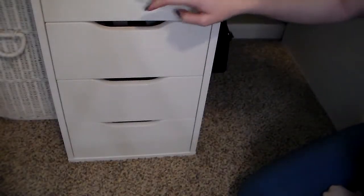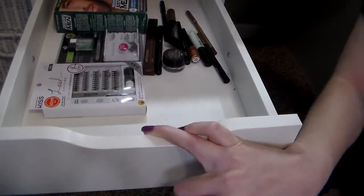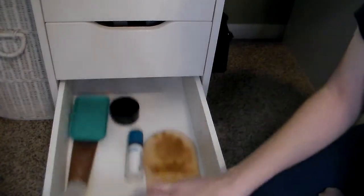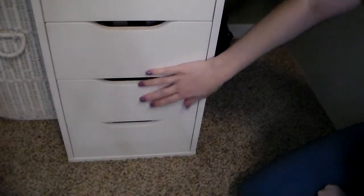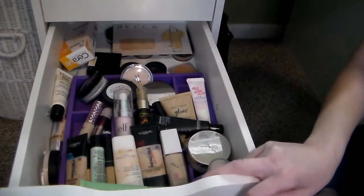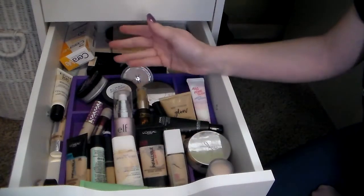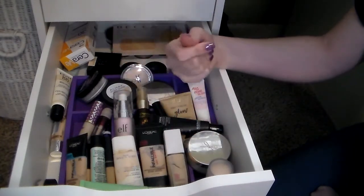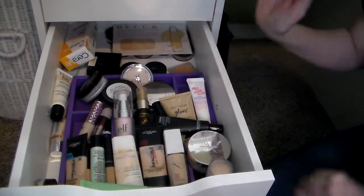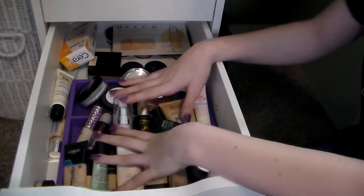It's a new day, and that means some more decluttering. Last time I did the eyeliner and eyebrow drawer and the skincare drawer. Now today, one of my biggest drawers, base. There is so much stuff going on in here. Half of it I use, half of it I don't. So I got this organizer here that holds a lot of my products.